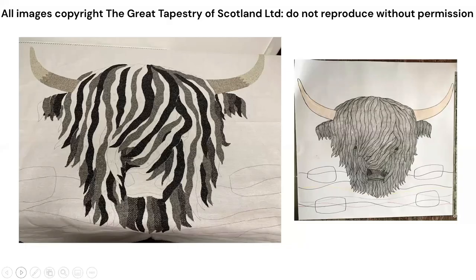Okay. So what I've got next is just a few slides. There are quite a few groups who have done a really great job so far with using that technique, with using fused applique. And it's just worked really well for their panel for design reasons, or just that's the way that they wanted to do it.